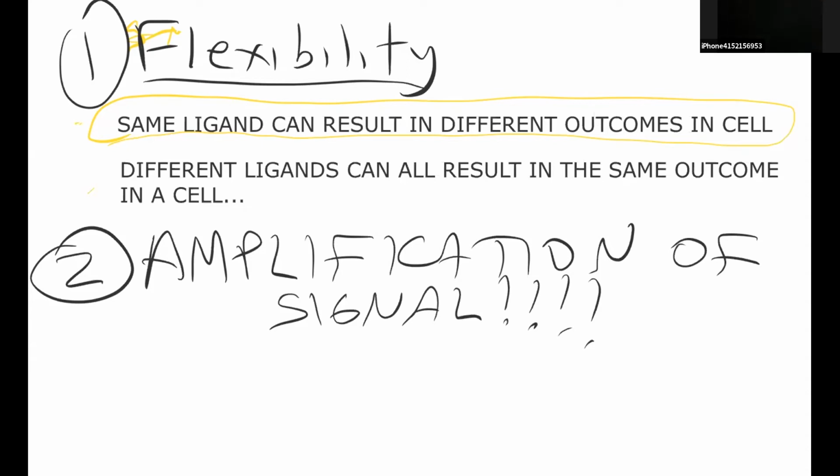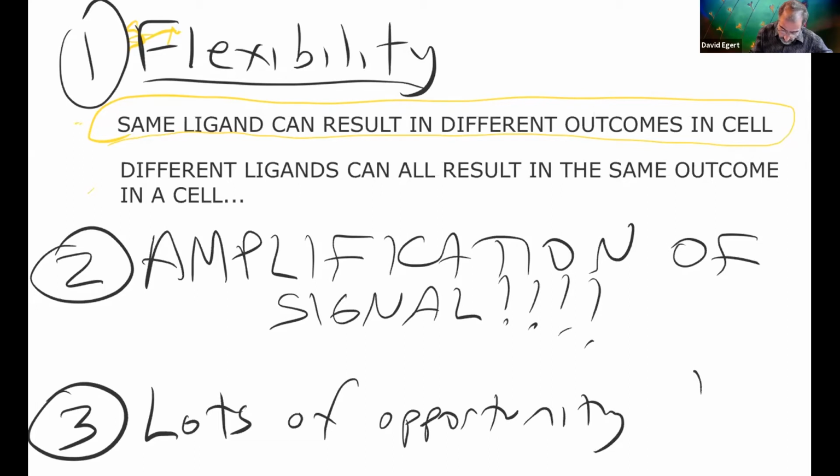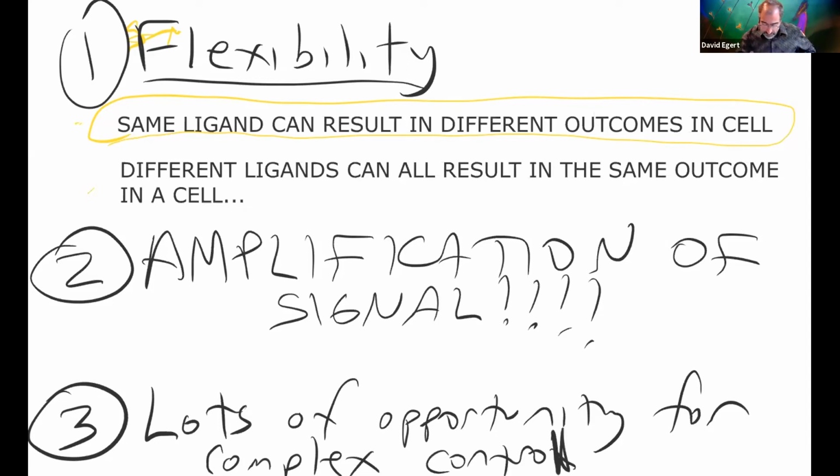Somebody here. So that makes sense. And then the third one is going to be, I'll kind of write out here, lots of opportunity for control. I'm going to come back to this in a moment. This will make more sense when I give you a little more information.